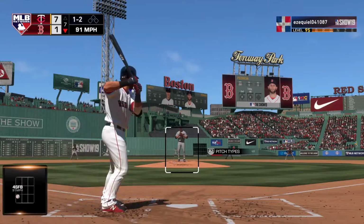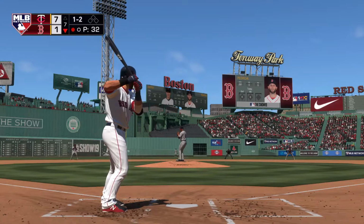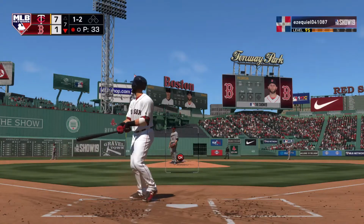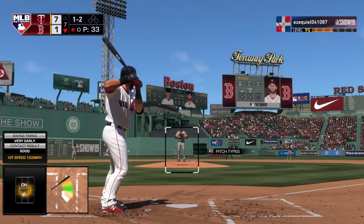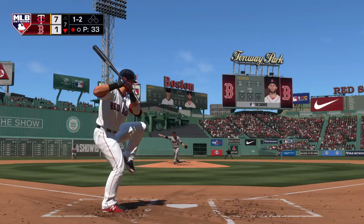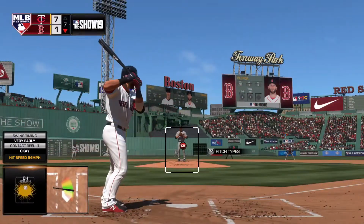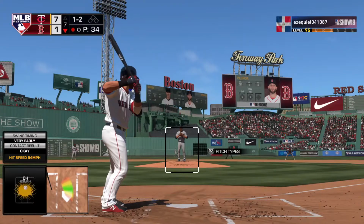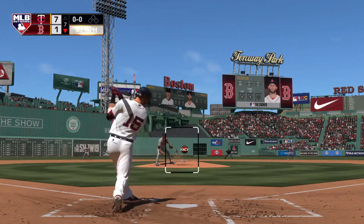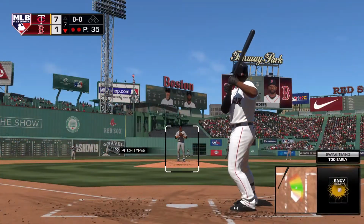Called strike, and he's behind 1-2. Into the corner and slicing foul. The 1-2. Had to sit back on the changeup, and he did a good job to get the bat on that one. Got him. And that's the third time we've written a K next to his name in this one.